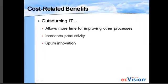The premise of cost-related benefits from cloud technology is that by outsourcing portions of your information management and IT operations, these teams will be free to improve processes, increase productivity, and innovate while the cloud provider handles operational activities faster and cheaper.